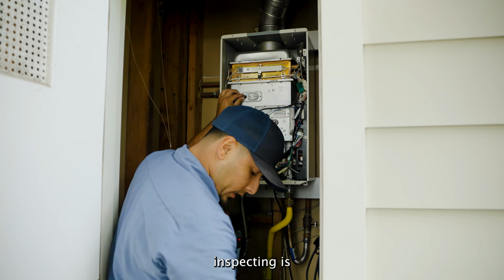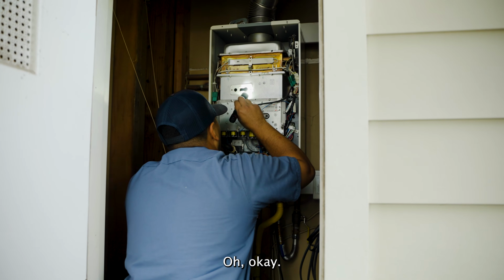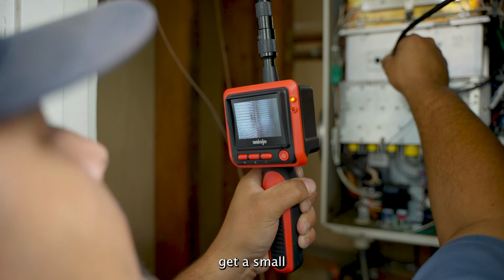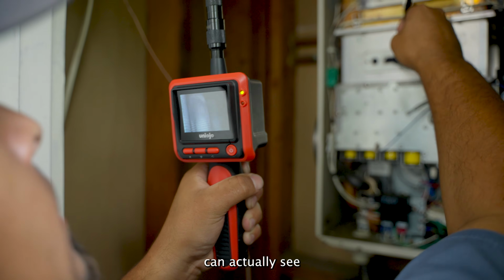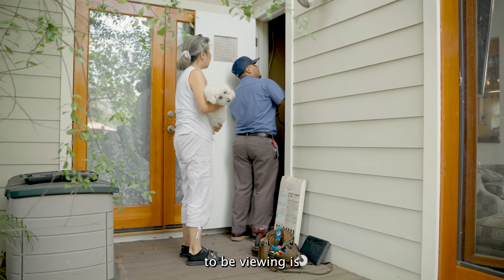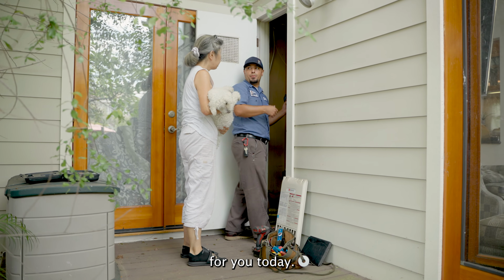What we're gonna be inspecting is just the heat exchanger. Now that we inspected the unit, I'm gonna go get a small camera lens that has an extended head. That way the customer can actually see what I see on the inside. So what we're gonna be viewing is your heat exchanger. That's what we're gonna be trying to service for you today.